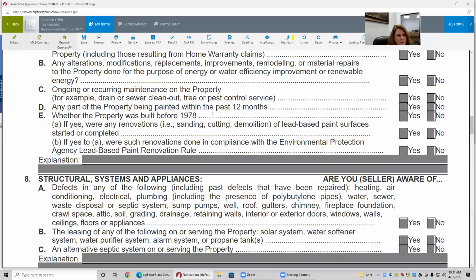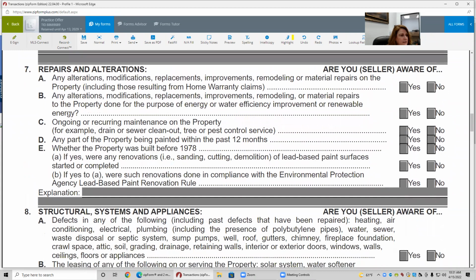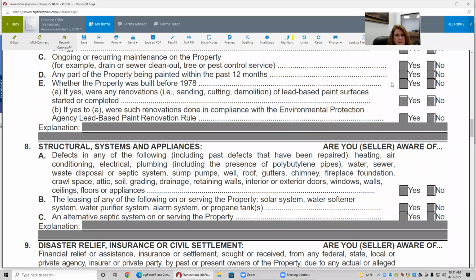Any part of the property being painted within the past 12 months. Usually if they're selling a property, they've probably either done some touch-up paint or whatever. So yes or no, do the explanation, make sure you're noting it's 7D down here, because we don't want to have any confusion on what that answer goes to. Whether or not the property was built before 78. If it's yes, click yes, and you could put built in 1947. Were any of the renovations, sanding, cutting, lead-based paint surfaces started or completed? They may not know that, so it could either be yes or no. No, we don't know. Were such renovations done in compliance with EPA? Don't know. No. If that's the case, they can certainly click no on that if they do not know or have actual knowledge.